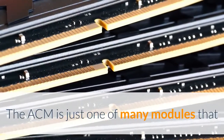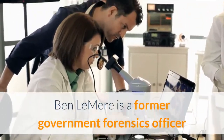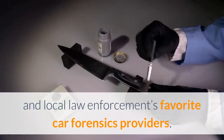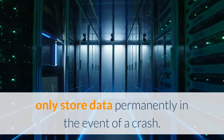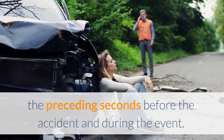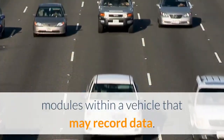The ACM is just one of many modules that records what's happening in a vehicle at any one time. LeMere is a former government forensics officer and the founder of Berla, one of the federal and local law enforcement's favorite car forensics providers. He explains that the airbag module will typically only store data permanently in the event of a crash. The only information recorded is from the preceding seconds before the accident and during the event. Everything else gets wiped. But LeMere notes there are many other modules within a vehicle that may record data.